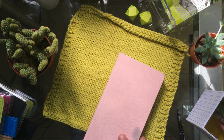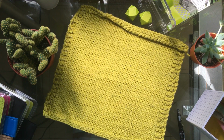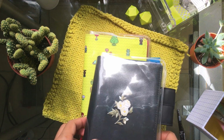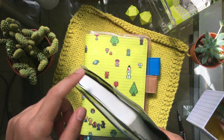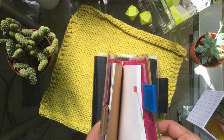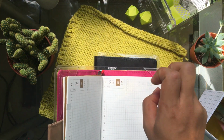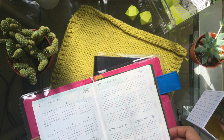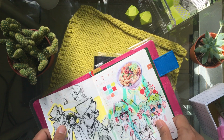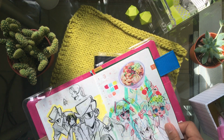Time for a little update. These are not tips anymore. Okay, I'm moving on to a very short little update on my 3-year diary, which is in this one, and my Hobonichi daily art journal, which totally didn't work out. I'm just gonna say a few words about that. But here's my art journal.